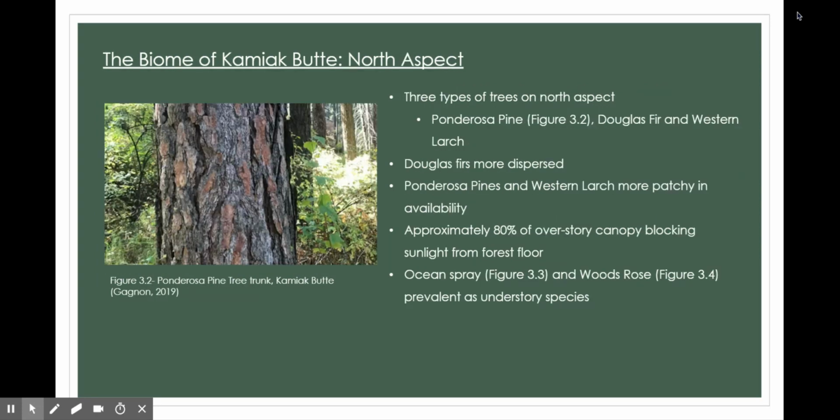There were 3 types of trees on the north aspect of Kamiak Butte, which include ponderosa pine, as you can see in figure 3.2 with its orange coloration for bark, Douglas fir, and western larch. Of these 3, western larch is the only one that is not an evergreen, although it does have the same appearance of needles. It is deciduous. Douglas firs were far more prevalent in the environment and they were more dispersed. Ponderosa pine and western larch were more patchy in their availability, but they were prevalent and visible at all times.